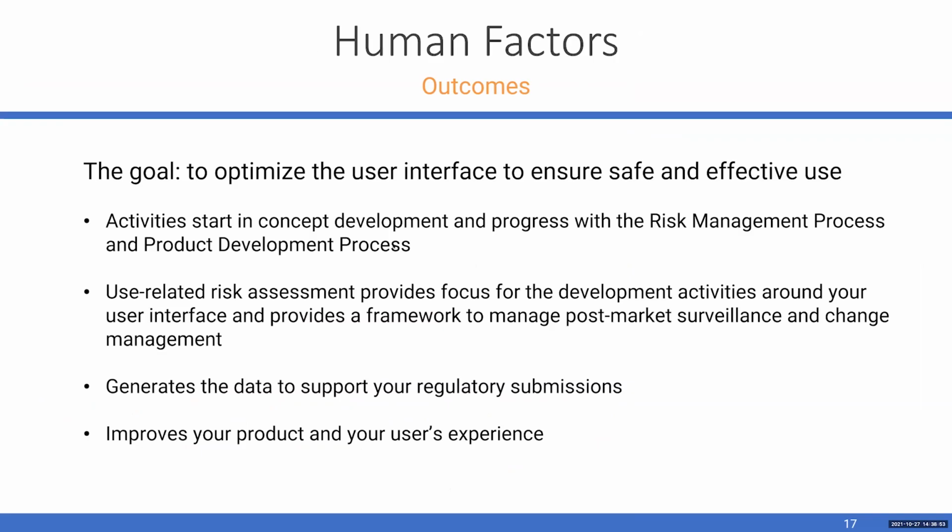Yep. So end of the day, your goal from all of that is you're reviewing all of that data and compiling that data. You're doing it to support an argument that you have optimized the user interface to ensure safe and effective use. So it's all supporting that. It's the output of your human factors process and your human factors validation studies.